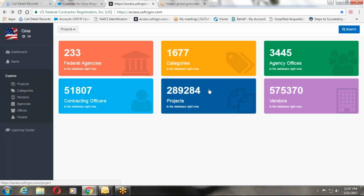These are the projects that are open right now. These are other prime vendors that have been awarded other contracts. I'm going to show you that you can actually do some subcontracting with guys like that. These are the agency offices, and agency offices are like if I wanted to look up a specific, maybe I want to do everything for Homeland Security, and I want to find the procurement officers or what Homeland Security has out right now as far as projects, if you're going to focus on one particular agency.